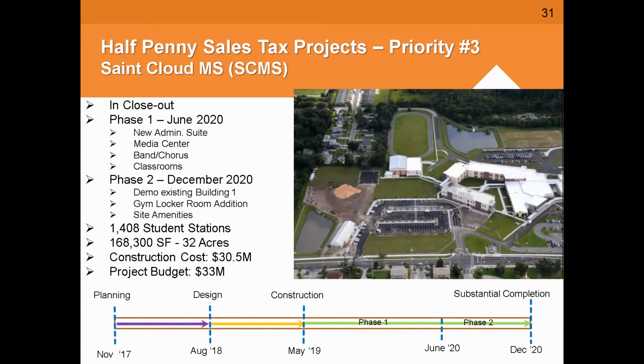This is St. Cloud Middle School, and that's the project that was at the top of the previous Michigan Avenue screen. This project is also completed. So that gets us priorities 1, 2, and 3 under our belts.